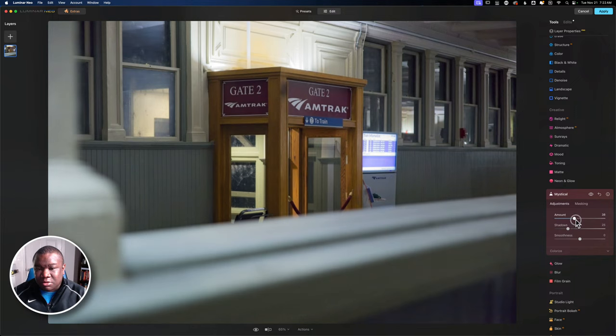So if I pull up on the Mystical slider here, I kind of like what it's doing as far as adding in this soft glow. If I turn it off and turn it back on, it's obvious, but it's also natural and subtle, and I think it complements the overall look of the image. So I'm actually going to go with that, but I'm going to mess around a little bit with the shadows just to see if in the darkest areas I need to open those, or maybe because it was early in the morning.